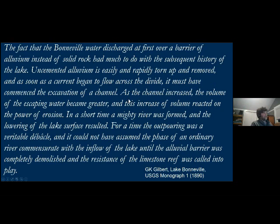He basically is describing a positive feedback process. Once the erosion started, you have more water coming through, which is going to increase erosion at an even higher rate. And of course, that happened until the channel lowered to the point where it hit the much harder limestone at the bottom. He talks about it as a mighty river, and he describes the outpouring as a debacle, but he never uses the word flood, and I've always wondered about that.